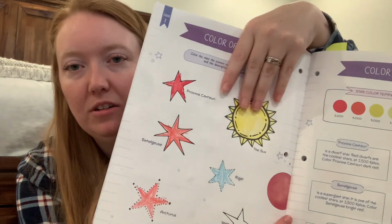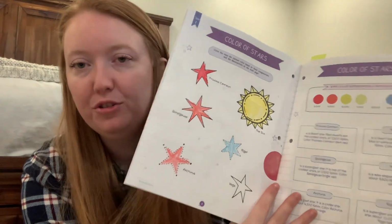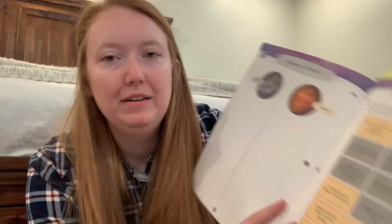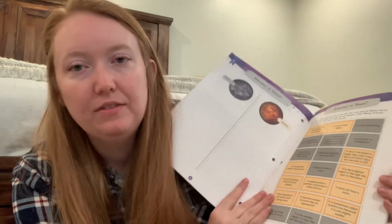This is the space science one, and you can see it's been colored in. So these were black and white. They had them color in the stars according to temperature. Just very simple activities. Again, a lot of the stuff I end up reading to my kids, and then they match it to where it goes.